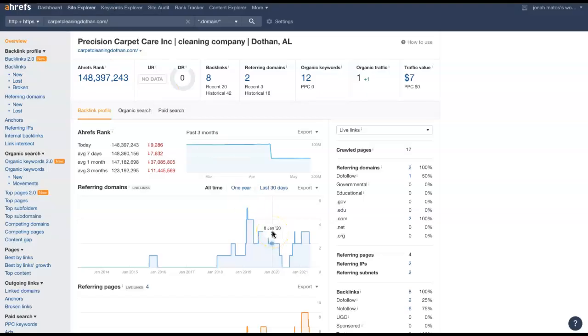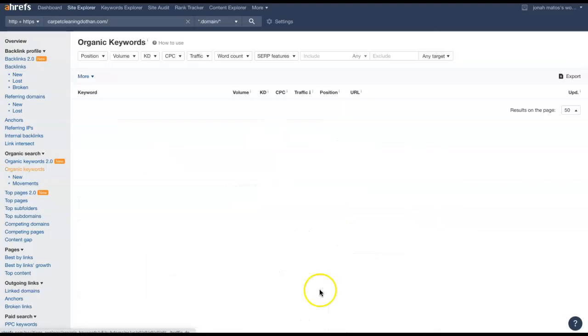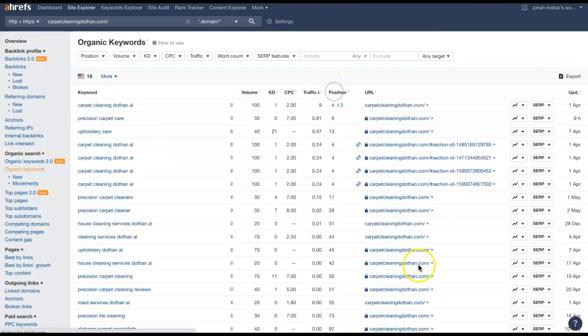This here is called Ahrefs, and it just gives me a breakdown of how you're doing on the internet today. And as you can see, we're only getting about one click per month coming to our website. So our website isn't doing much for us, primarily because of the keywords we're searching for.